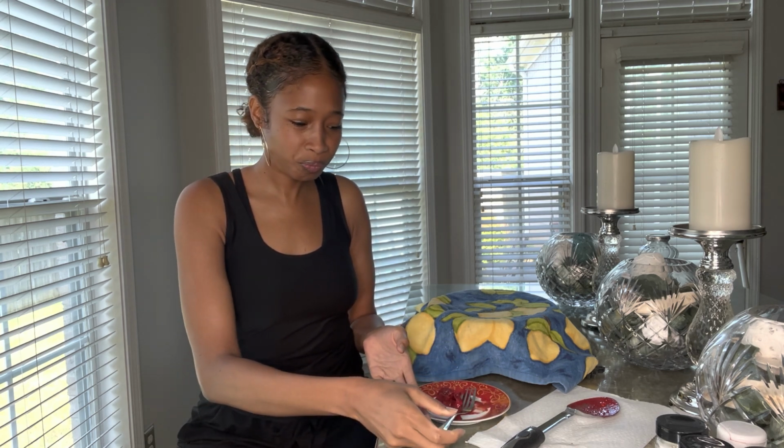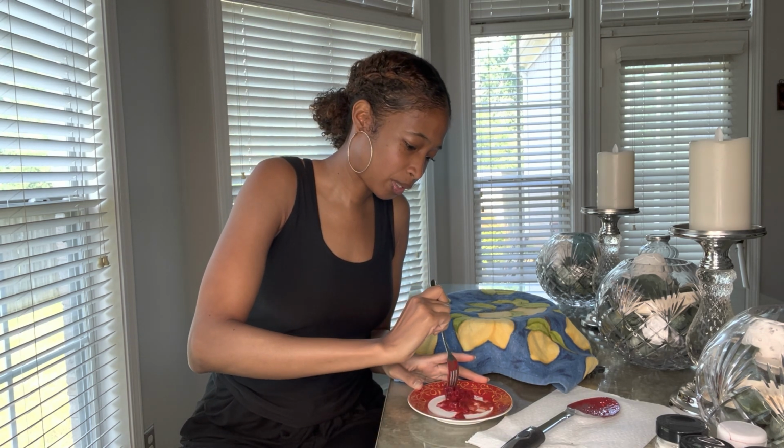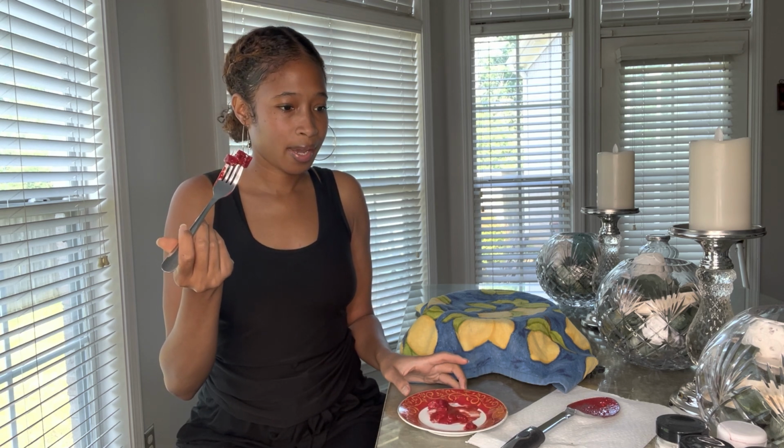You all, I guarantee if someone came in the house right now and they was like, I don't like beets, and they tried this, they would definitely, maybe they wouldn't just love it, but they wouldn't hate it either. It's really good. I tell you no lies, it's really good. Okay, tender to the taste. It has this little spiciness because of the cayenne pepper. And onion and garlic powder just makes everything taste better.